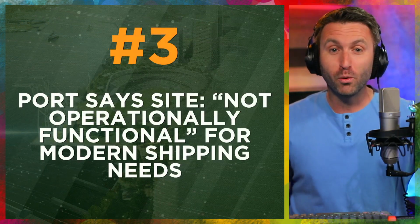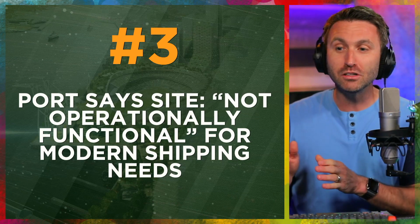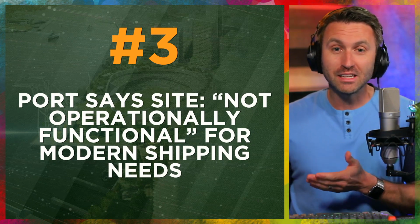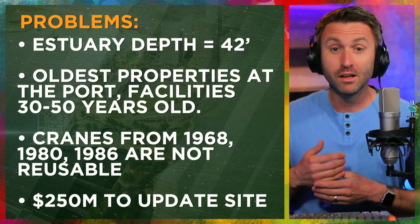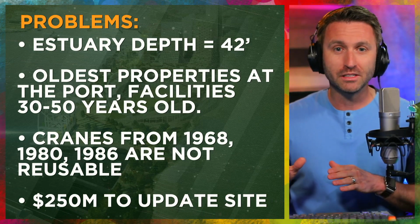Okay, point number 3, the Port of Oakland itself says the site of Howard Terminal is, quote, not operationally functional for modern shipping needs. Now that's evidenced by the BASIN shipping company, like I said, up and leaving as they did back in 2013. But there's a lot of problems with the Howard Terminal site in terms of future shipping operations. Number 1 is that estuary depth, right?